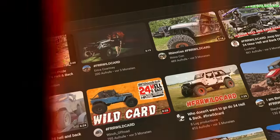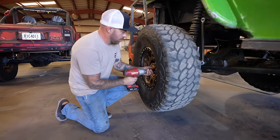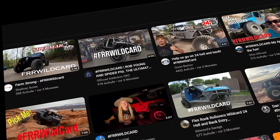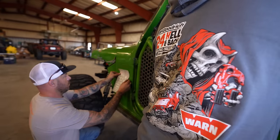Nick is one of you guys. He applied for the Flex Rocks Rollover Wildcard and got voted into this year's 24 Hellenbeck. He builds Jeeps and hot rods in his spare time and has been wheeling with his dad all his life. Out of over 250 applicants, he won the battle to be invited. Hell yeah, let's go. Will he do the wild card title justice?